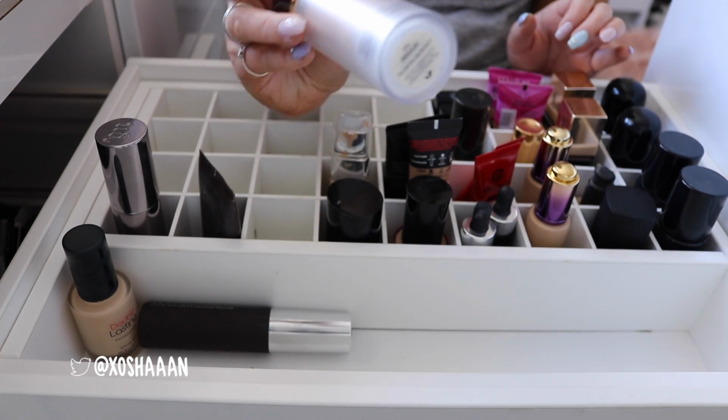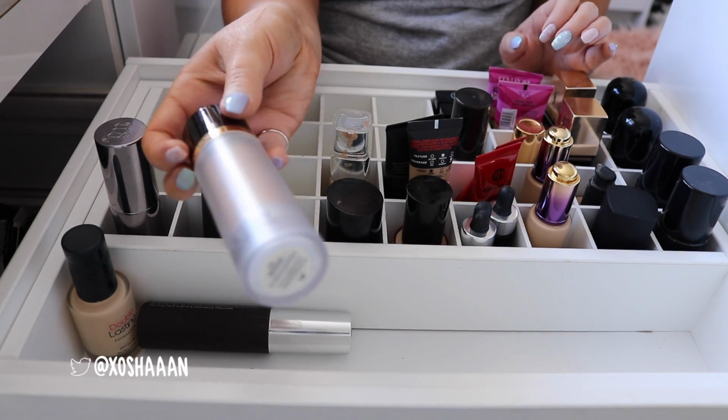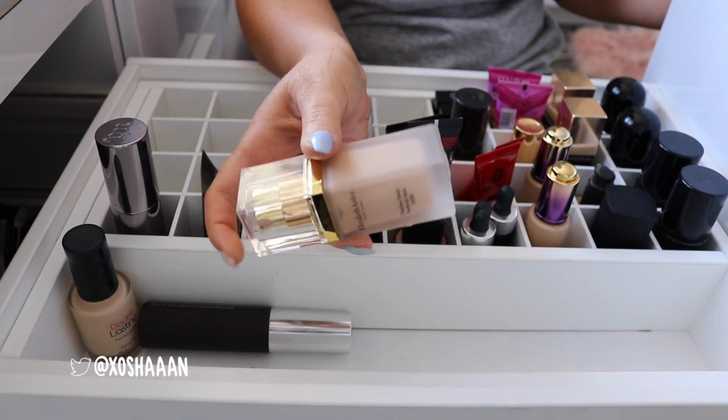I did a first impression on it, I believe. Did end up using it quite a lot over, I think, last summer or something like that. It's in the shade For Bisque, but goodbye. This can go as well because I never really reach for it. It's the Flawless Finish Perfectly Satin 24-Hour Elizabeth Arden Foundation.